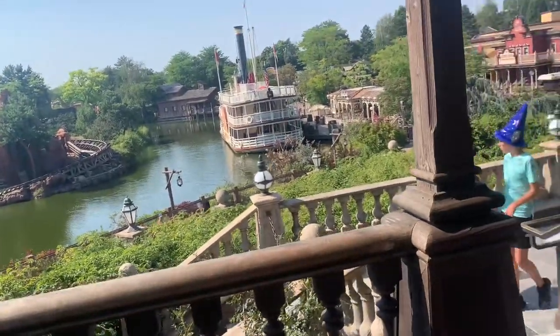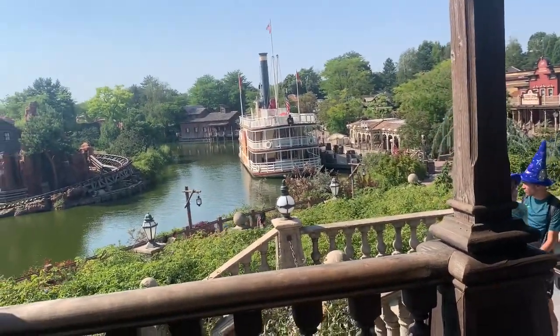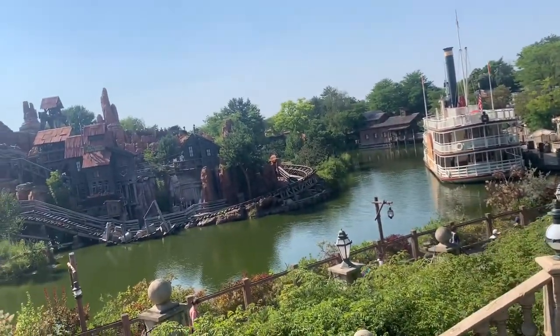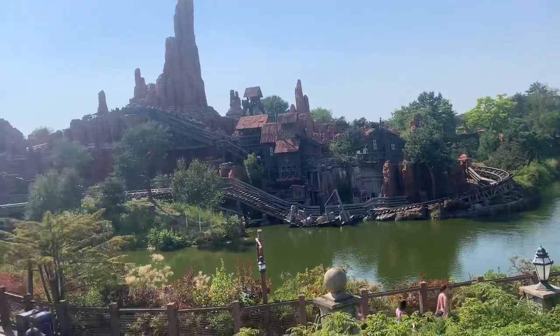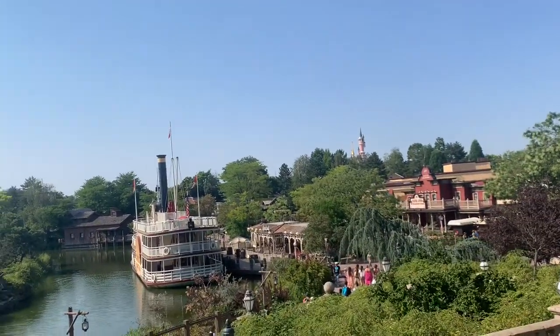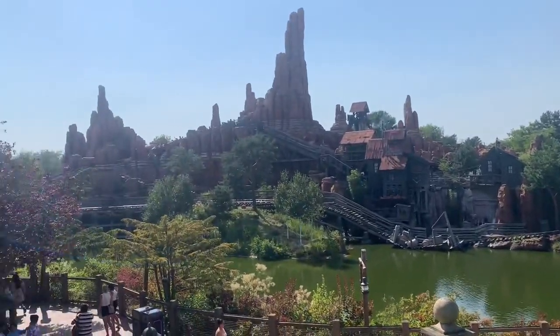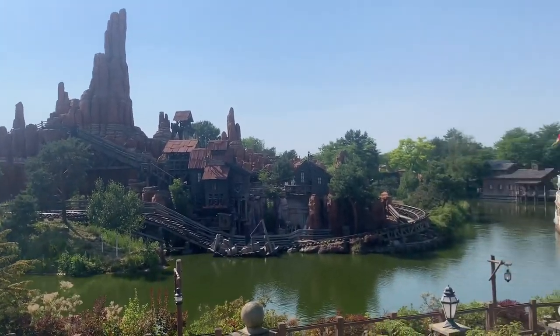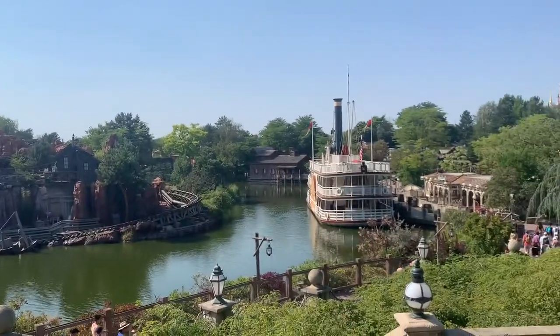See, they don't have this at the Disneyland one in California or Florida. Porch like this overlooking everything. This is unique to this park. Phantom Manor overlooking the entire western village here, including Big Thunder Mountain. All of the Thunder Mesa, as it's known here.